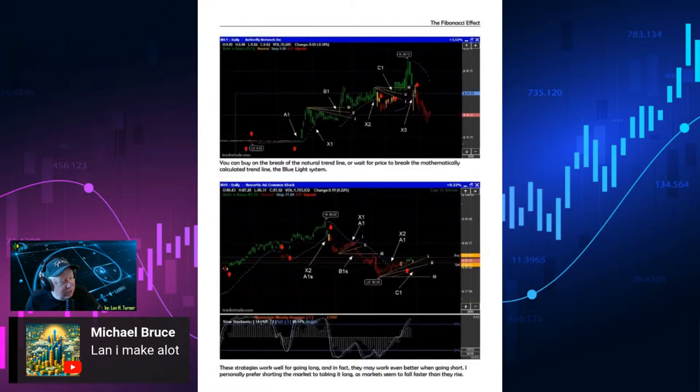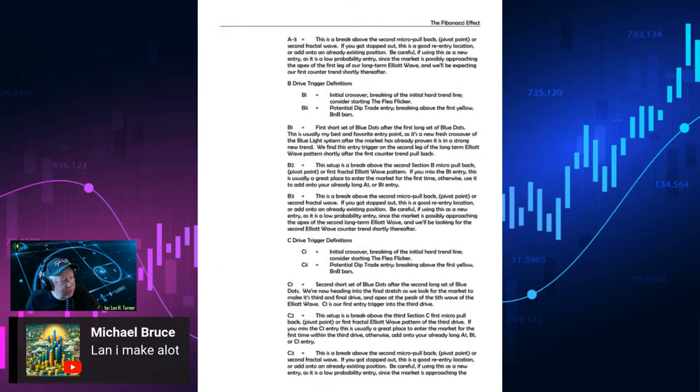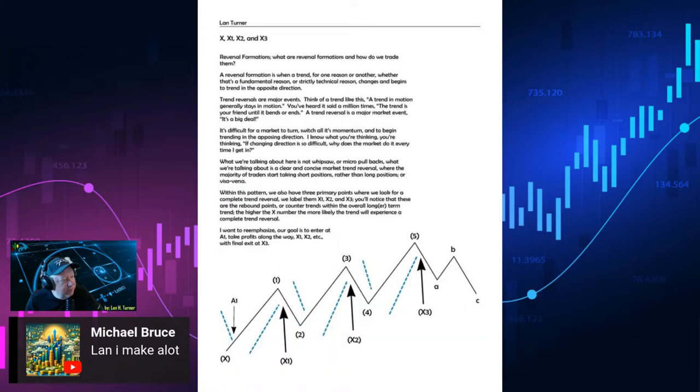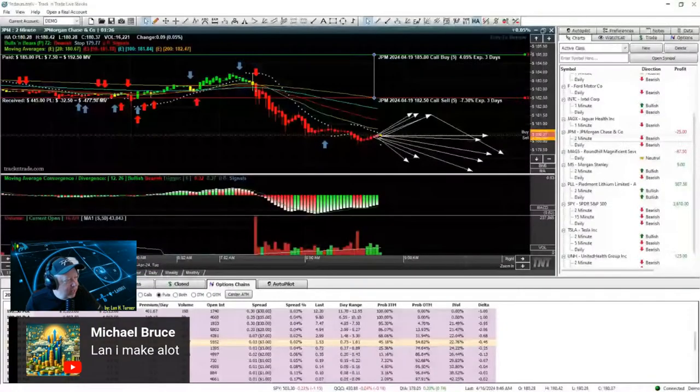It's on Amazon. You can pick it up. It's got all kinds of examples. Here's where all your probabilities are, the A's, B's, C's and what the probabilities are. So pick up that book if you need the probability table. It'll help you.